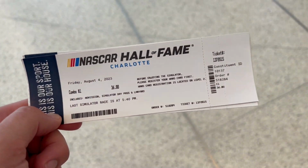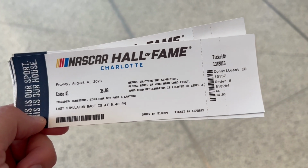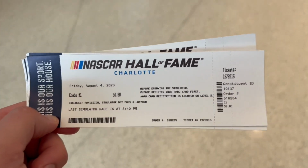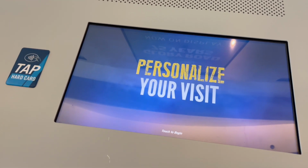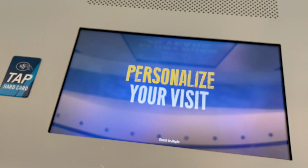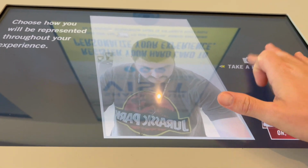And we are in. So we opted for combo number 1. They have a bunch of different combos, ones that include food, things like that. We went for combo number 1, which was just admission and a simulator. And now we're going to come over here and we have to personalize, register our little cards here for the interactive exhibits. First things first, we gotta take a photo.